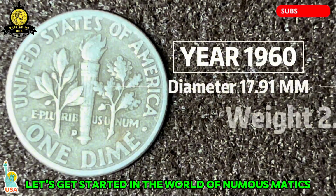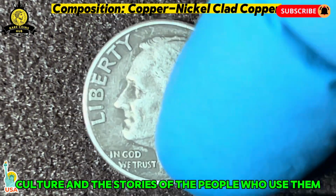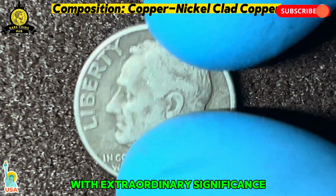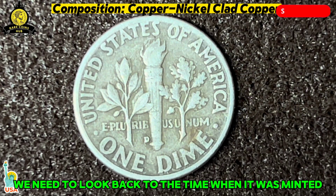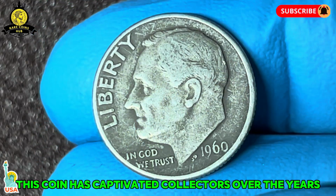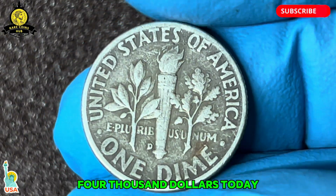Let's get started. In the world of numismatics, coins often carry more than just monetary value. They encapsulate history, culture, and the stories of the people who use them. Among these is the 1960 USA 1 dime coin, a seemingly ordinary piece of currency with extraordinary significance. To truly understand the allure of this coin, we need to look back to the time when it was minted, explore its design, delve into the interesting details surrounding its production, and uncover the ways in which this coin has captivated collectors over the years. And in the end, we'll reveal why a 1961 dime coin is worth a staggering $134,000 today.